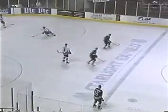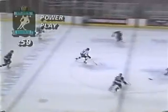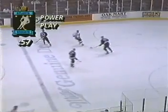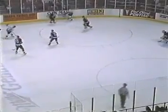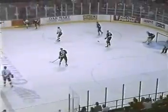They're on the power play. Abshai turns in his own zone for Vegas. Up the left side, Reed. Now Abshai. Back to Reed, bouncing puck, left circle. Reed turns.